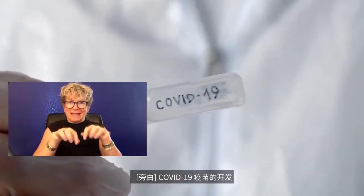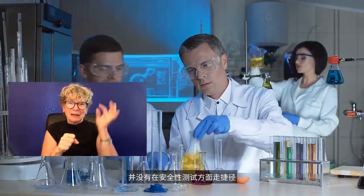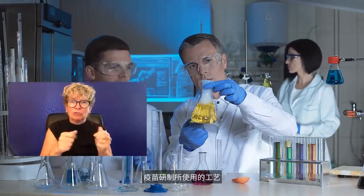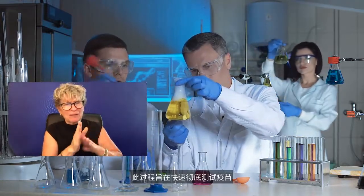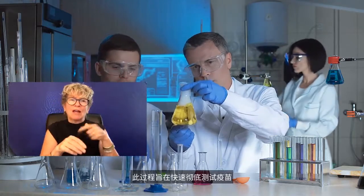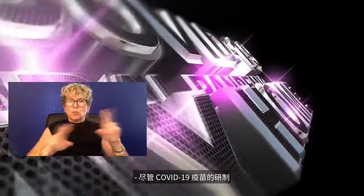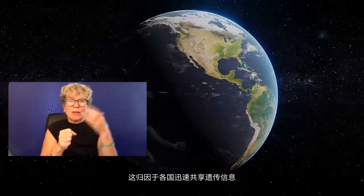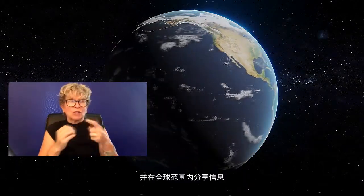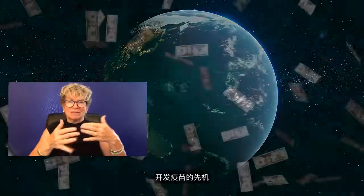The development of the COVID-19 vaccines did not cut corners on testing for safety. The vaccines were made using processes that have been developed and tested over many years. This process was designed to thoroughly test vaccines quickly in a pandemic situation. Though none of the safety steps were skipped for the COVID-19 vaccine, we were able to develop a safe vaccine so quickly because countries shared genetic information quickly and around the world. This gave vaccine developers a head start on creating a vaccine.